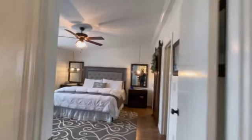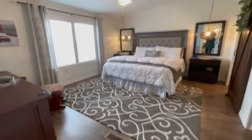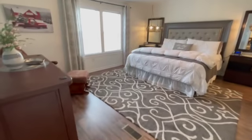Okay, looks like we're in the master now. Very pretty. It's got the same flooring throughout. I love that.